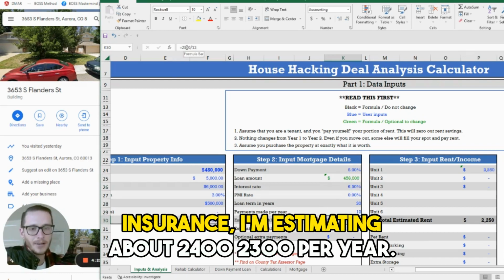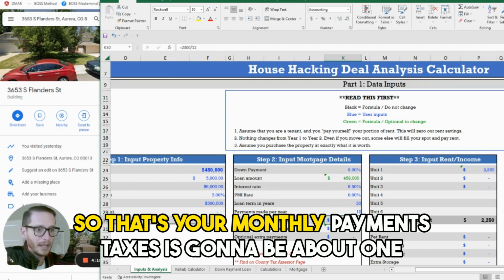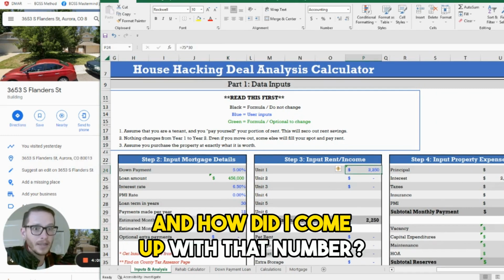Insurance, I'm estimating about $2,400 to $2,300 per year. I divided that by 12, so that's your monthly payments. Taxes is going to be about $150. I estimate about $1,800. So I also estimate about $75 a night for this place. And how did I come up with that number?